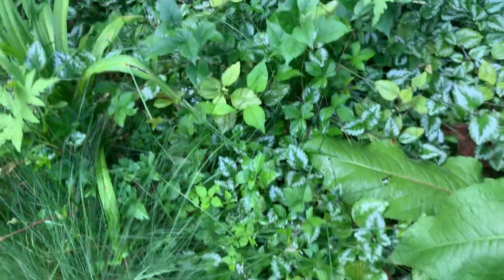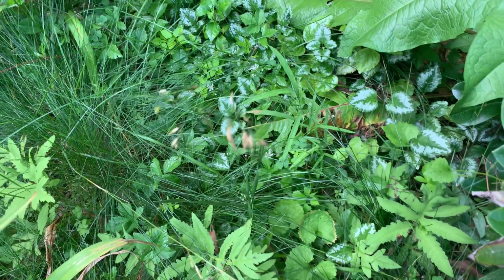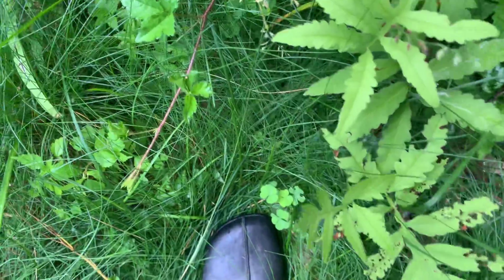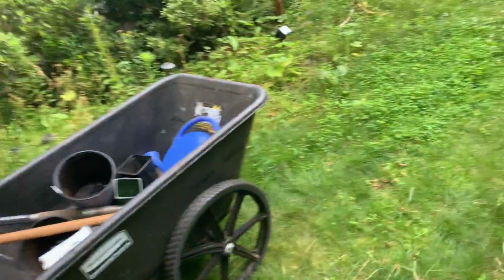It's all around in here. So look at this. Can you see that? That's really close to my foot. That's poison ivy. And I was just in there yesterday.